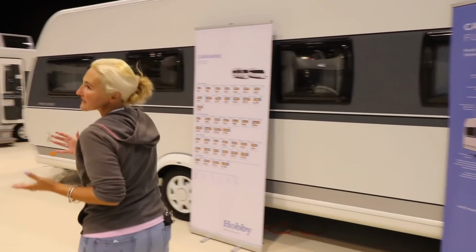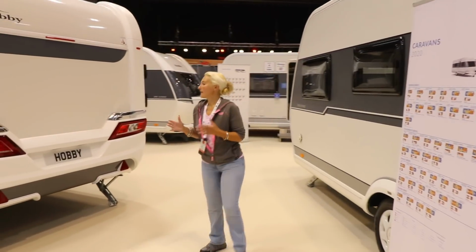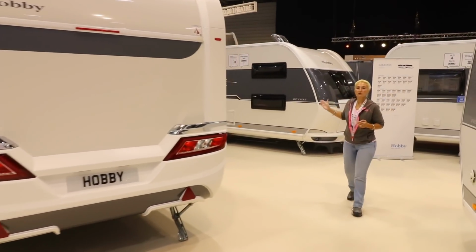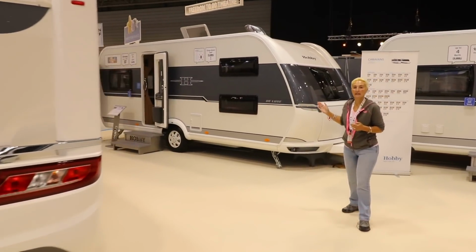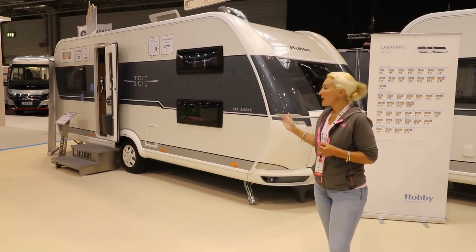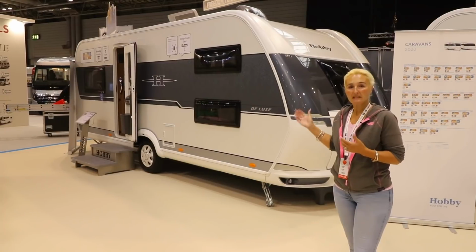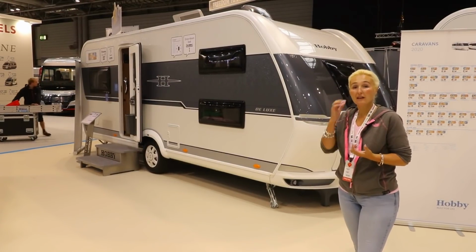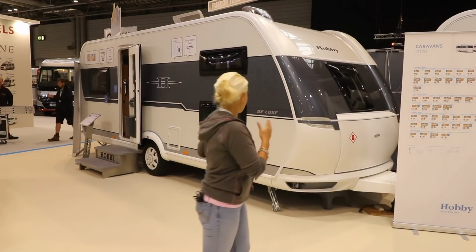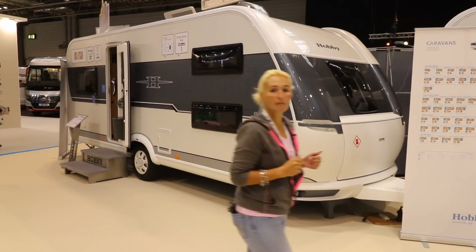There's a lot of choice here. We've got entry-level caravans, and then they step up. One of the ones that I'm particularly interested in looking at while we're here this week is this one. This is actually a family caravan. As we can see from the windows, this van will take up to 4 adults and 3 children. So that's absolutely fantastic in this compact single axle, and I will come back to that.